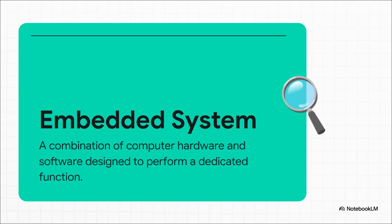Now, here's the key thing to get. This is not a general-purpose computer like your laptop that can do a million different things. No, an embedded system is a specialist. It's a tiny computer designed to do one single job and do it perfectly from inside a much larger device.